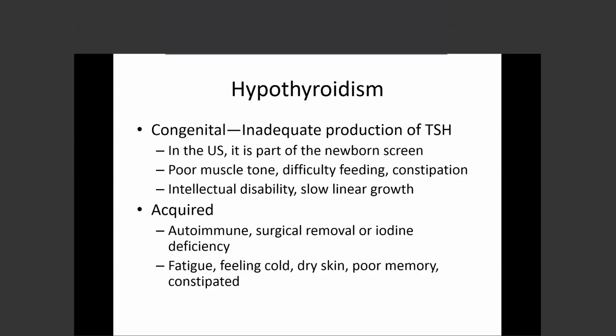Worldwide, iodine deficiency is the main reason for hypothyroidism, but within the United States, most of the true hypothyroidism is more likely autoimmune in our adolescent population. Or it's surgical removal, and they're going to have replacement from surgery on. But you can look up a whole list of hypothyroid symptoms, and certainly if a parent asks, review those and make sure that this isn't someone you should be sending for testing.